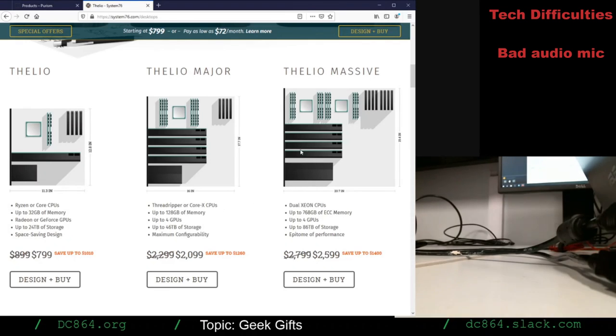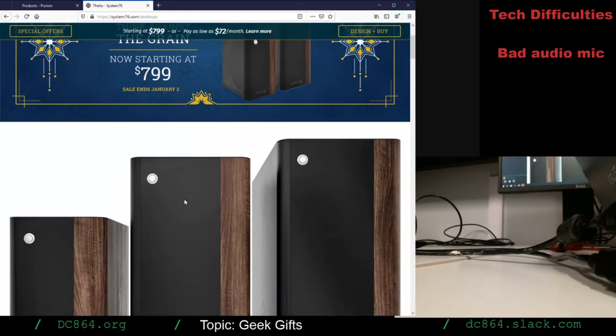So the one on the far right is dual Xeon CPUs. It's ECC memory up to 768 gigs. Have anything with Ryzen flavor? Yeah, there's a Threadripper there somewhere.